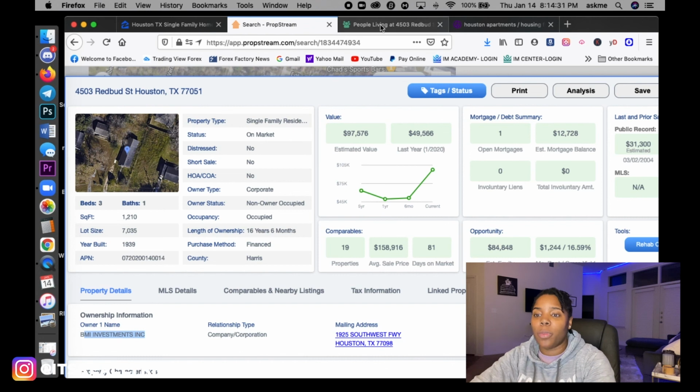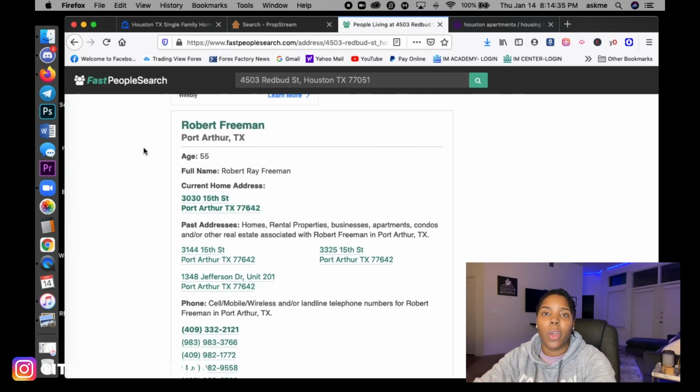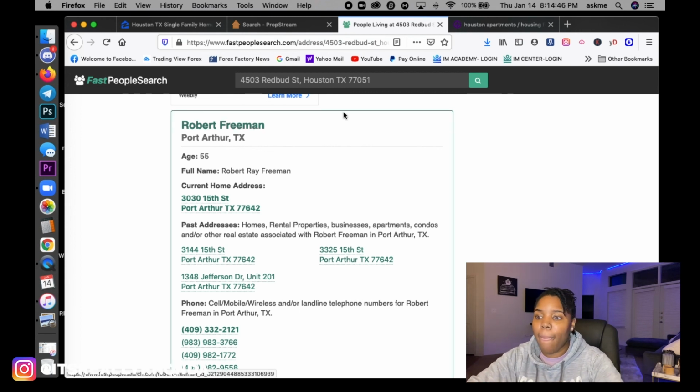That's propstream.com. Then you're going to use Fast People Search. Fast People Search is going to allow you to find the contact number of the seller. Remember, the house is abandoned. There's no one there, nobody to talk to. So you have to figure out who the owner is and how to get in contact with the owner. So you do that.